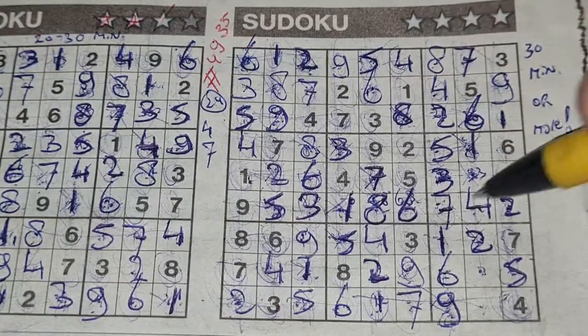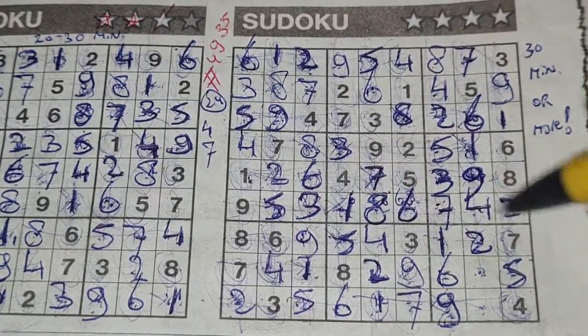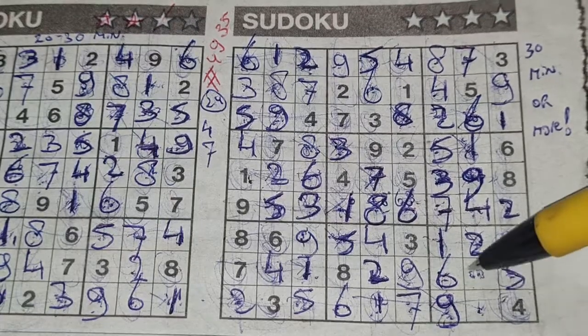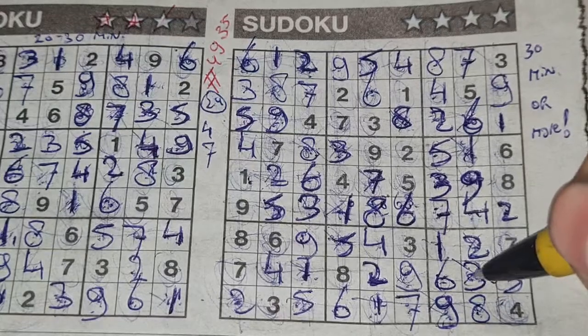1 box left in this big square for number 9. Okay. Final 2 numbers in this big square. The 1, the 2, the 3 is missing. The 4, the 5, the 6, the 7, and 8 is missing. 3 and 8. We have an 8 in this row, so no 8 there. 8 should be here. The 3 goes there.